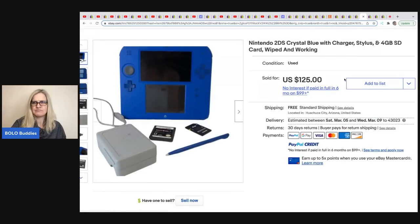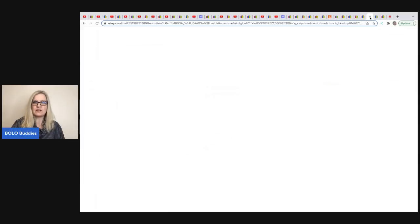The next item is this Nintendo 2DS crystal blue with charger, and it's got the other little, the stylus and the 4 GB SD card wiped and working. This came from Designs by Josie. She got this at a clean out, so just labor, and sold in 3 days for $125.